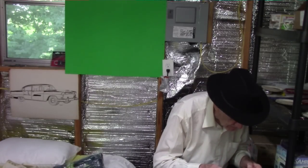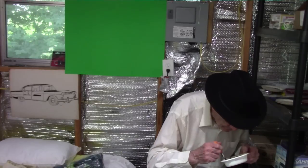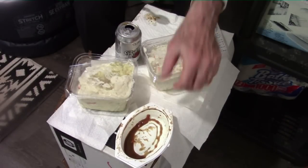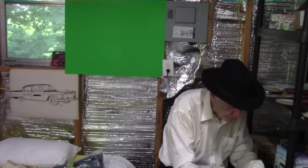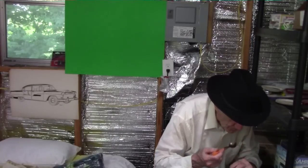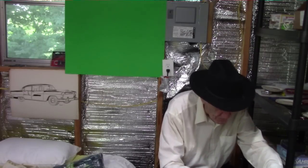You know, the Hormel Compleats pot roast, the gravy is too thin. I do like my coleslaw. First, a sip of root beer. Root beer's good. And another one. Bit of coleslaw here. A little bit of potato salad.